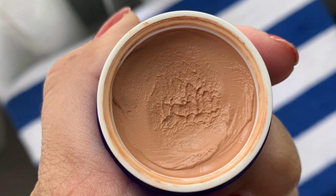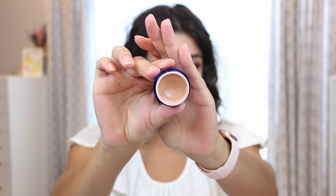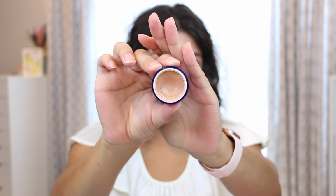Up next is my Cosmetics Corrector. I believe I took a picture of this last month. You're not going to see much of a difference. I am starting to use this a little bit more, so you might be able to see a little bit of progress on here. The only problem with this is that because I have a tan, I'm not using it as much. I haven't been using it that much this whole entire summer.